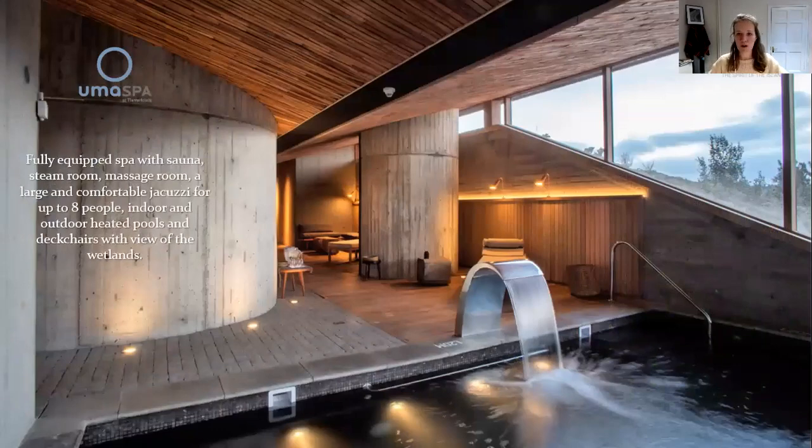And so onto the spa. The spa here is a really beautiful large space to take some time and relax. They have a sauna, steam room, massage room, large jacuzzi, one indoor and one outdoor pool, well, two heated pools, one indoor, one outdoor, and large deck chairs with views of the bay.